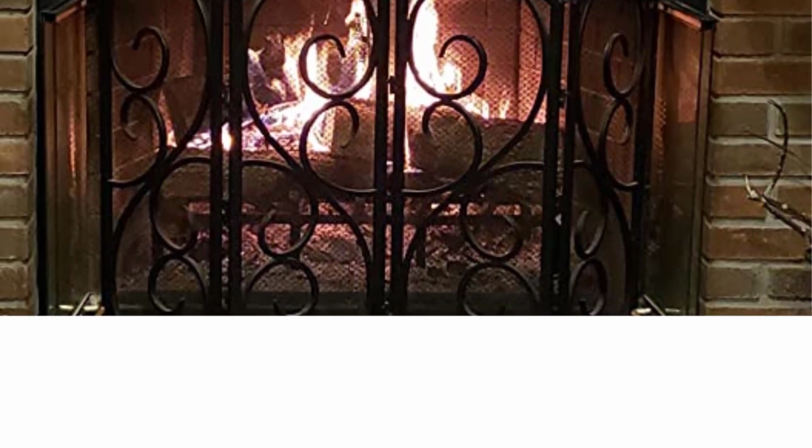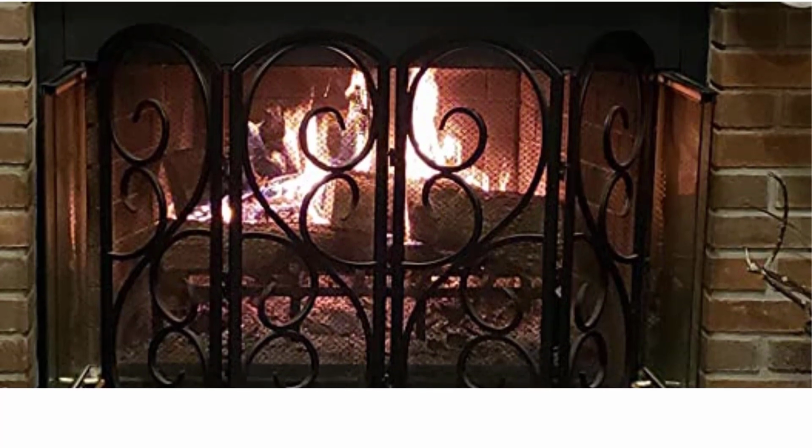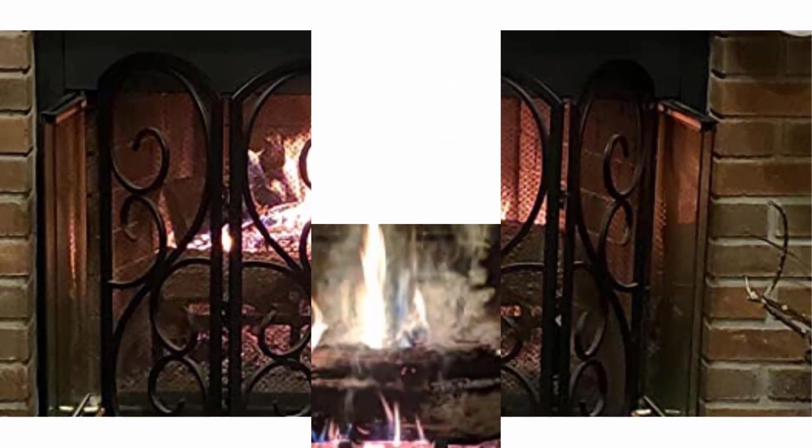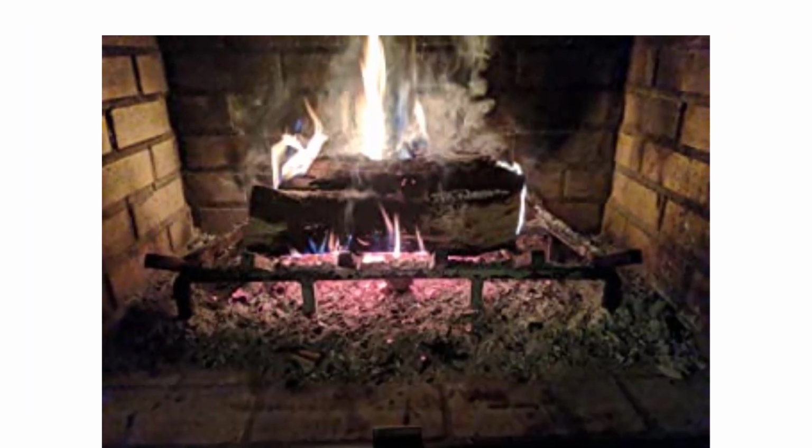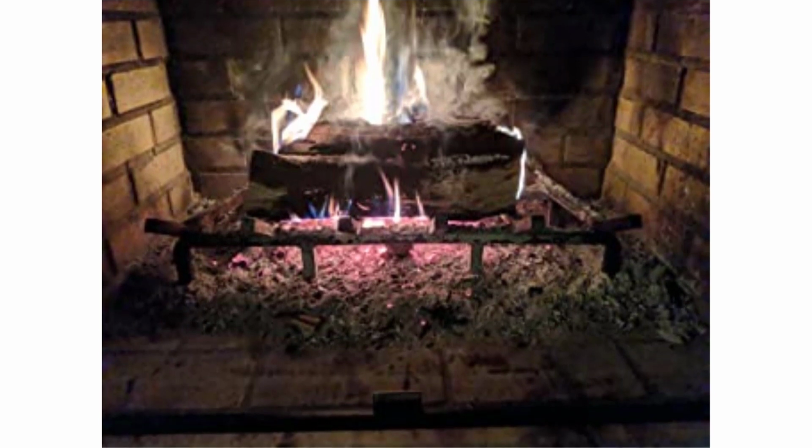Make sure you purchase the right size for your fireplace. You can select a size in 3-inch increments between 15 and 36 inches. From 30 inches and up, the grate comes with 8 legs for additional support in the middle, and below that, it has 6 legs.